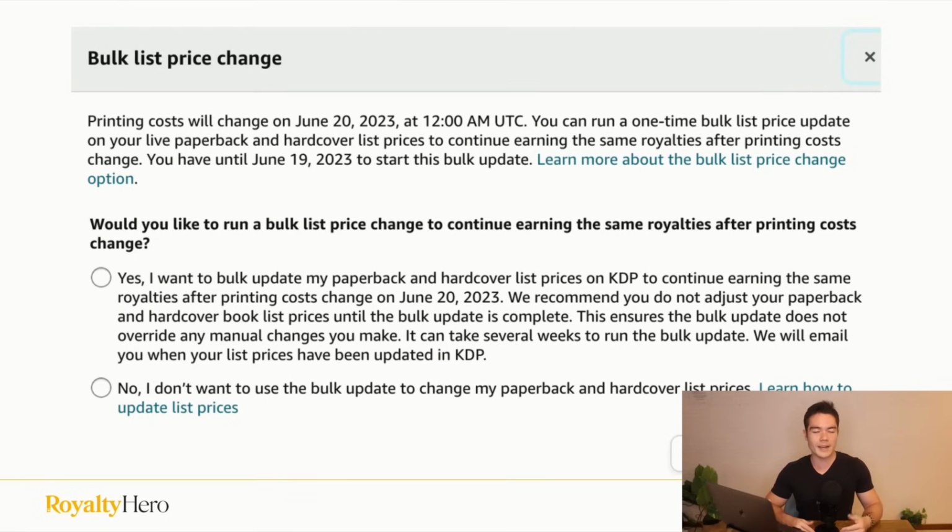But the big problem with activity books and coloring books are that recently KDP made an announcement that they are increasing the printing cost of books, and especially for books that are bigger, such as 8.5 by 11 trim size, then the printing cost could go up as much as 37%, which means if you keep the book at the same price, you could lose up to 37% in royalties. And the problem is, once again, most of the activity books and coloring books are sold at 8.5 by 11 because that is what the customers expect.